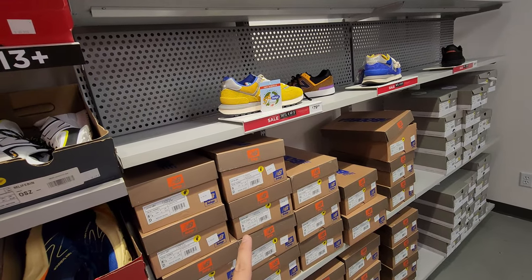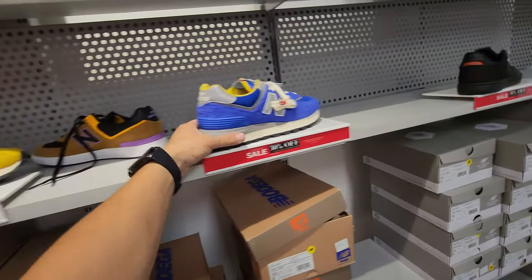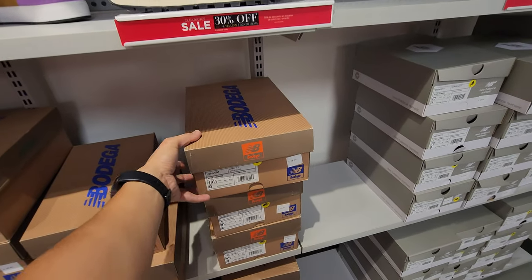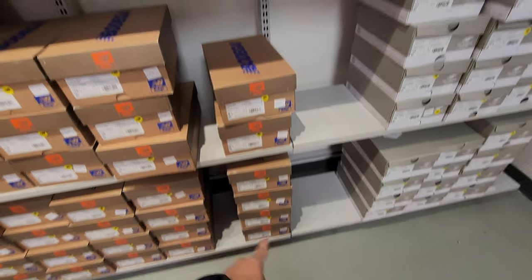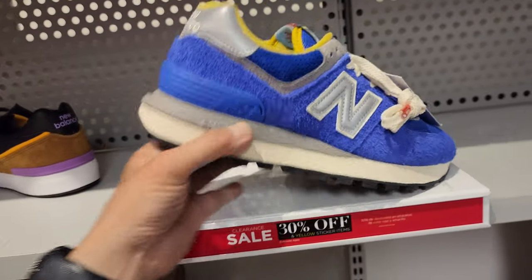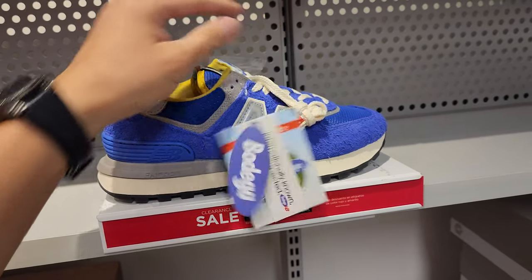And they still do got these Bodegas right here. They got a bunch of these, but they only have a few sizes of these. Up to size 10.5. Ooh, that's not even a 10.5. Oh man, dude, someone almost got juked. But yeah, so just 8.5 and 8. That's it. I do have one of these at home. These are fire, dude. These are fire. That's the blue one. Bodega 574 collab.